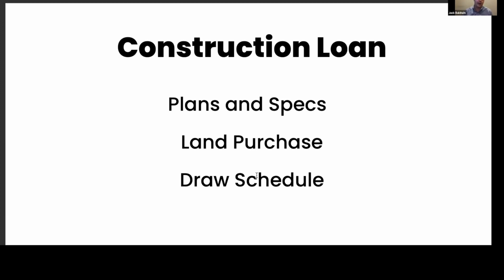Talk to the bank. What do they need? What are they looking for to provide a successful construction loan? It's important to ask those questions as you're talking to the client. What are your plans once you buy this piece of property? What's the end in mind? How are we going to get a construction loan?